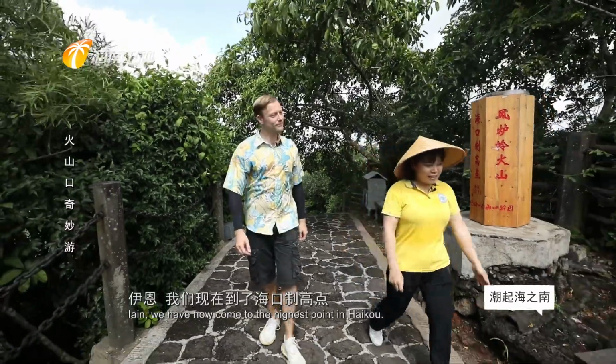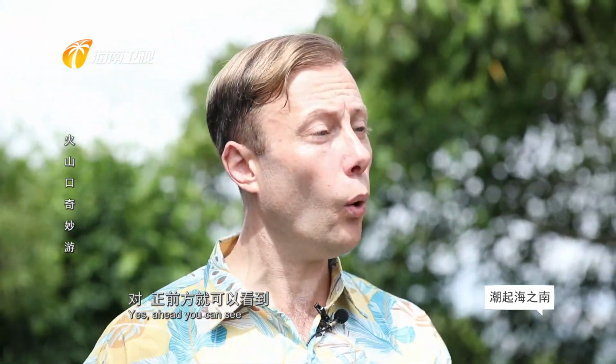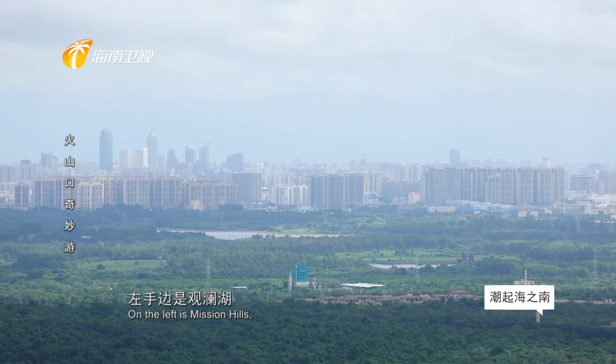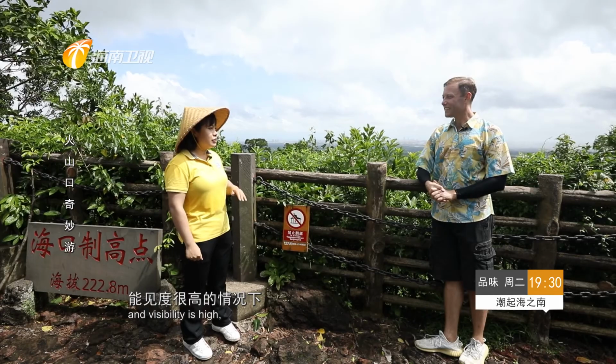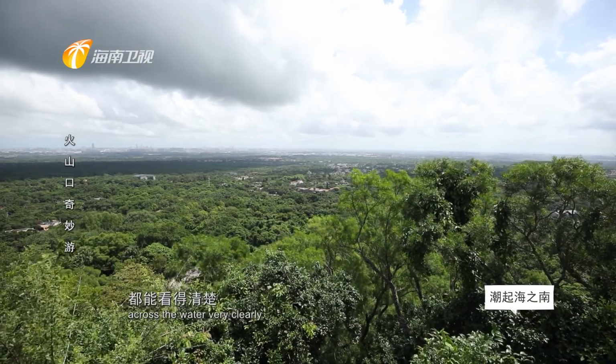And when a cooling breeze blows off the Chongzhou Straits, this is really a lovely place to be. It's great to get out the city, and it was really worth the hard slog.